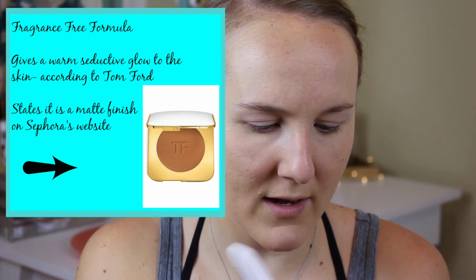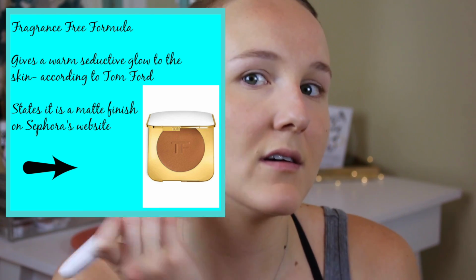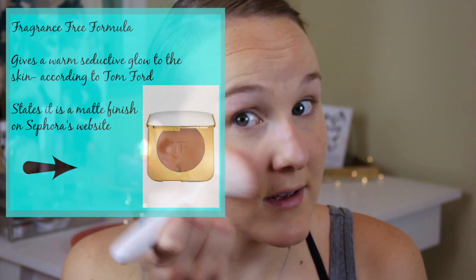So put a little on there. Very summery and shimmery. I like that. That's nice. I like how blendable this is. I got the shade Gold Dust, so I believe it's their lightest bronzer, so not too dark because I'm pretty fair. So A+ for the Tom Ford bronzer.